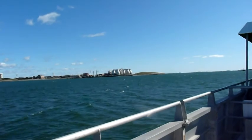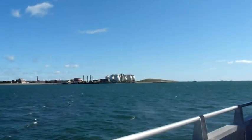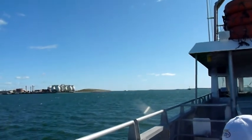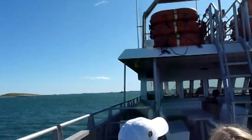This next island on our right with the red and white checkered tower is Long Island, so named because at about 2 miles long, it is the longest of the harbor islands.